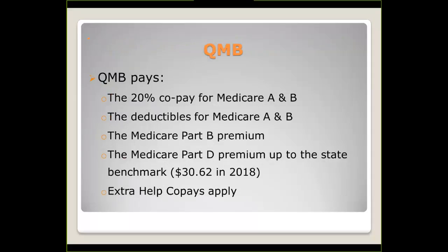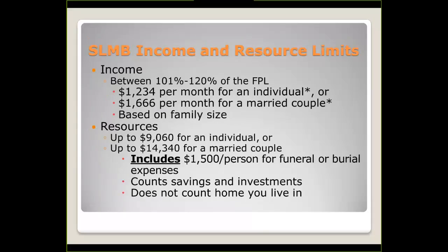All right. If we talk about QMB, SLMB, or specified low-income Medicare beneficiaries, between 101 and 120% of the federal poverty guideline, which this year, I will not forget this guideline, 1234, $1,234 for an individual. That one you actually could possibly remember. And for a married couple, $1,666. So you might remember that one just because 666, that's not the best number in the world. Those two you might memorize, even though you shouldn't. Again, don't memorize the numbers. But $1,234 for an individual and $1,666 for a married couple.